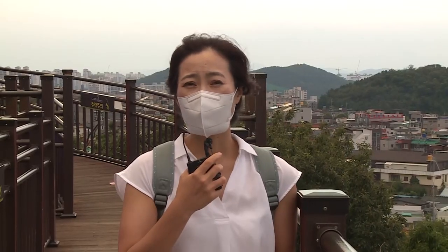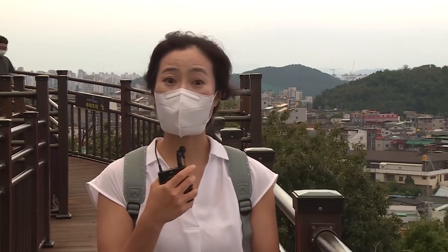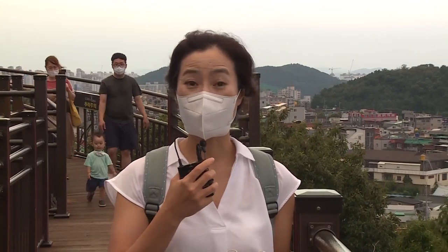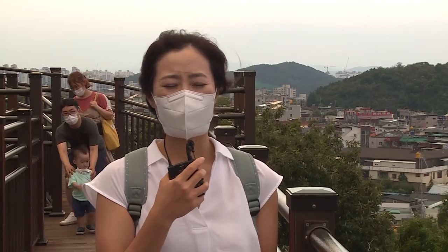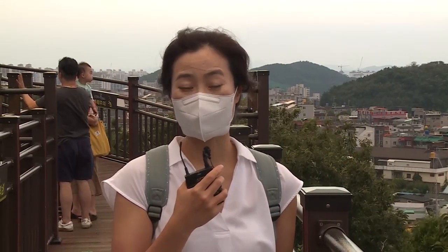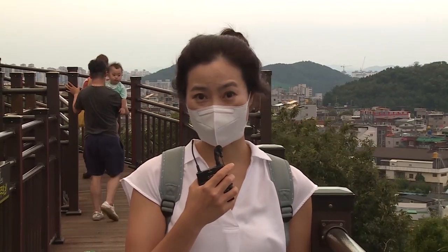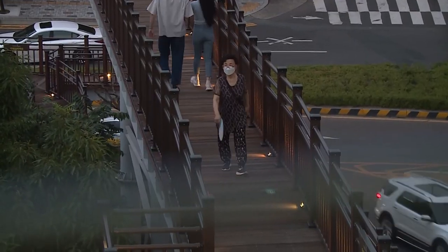You can look at the whole view of the city from here. After sunset, you can enjoy the light from the city. I think there are like stars from the city. This observatory is not that steep, so you can visit here with your kids and senior citizens also.